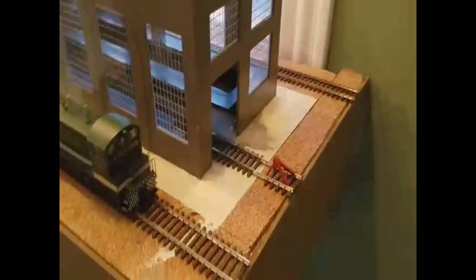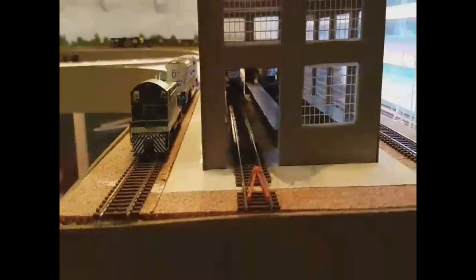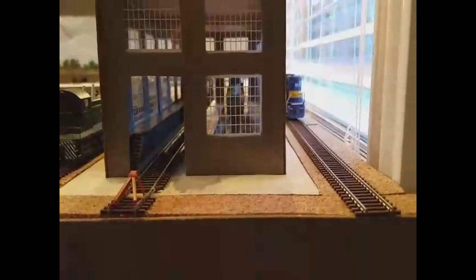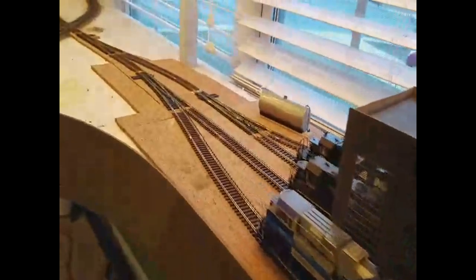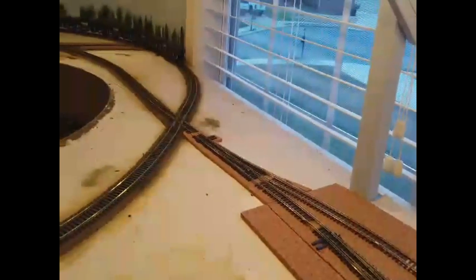I'll probably do some plexiglass or something here on the back side, but I'm very happy with basically how the track plan turned out involving the engine house. So that part's in, wired, and good to go.